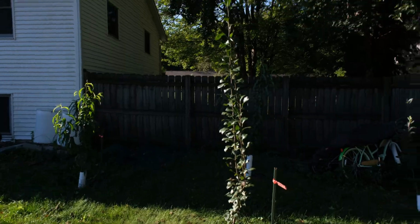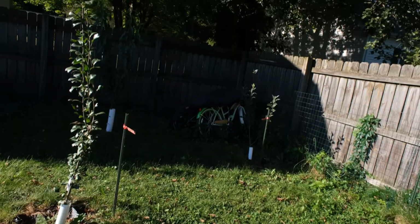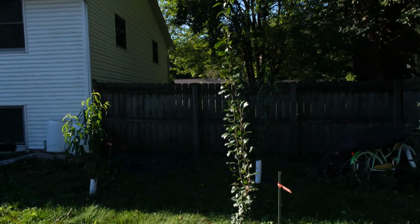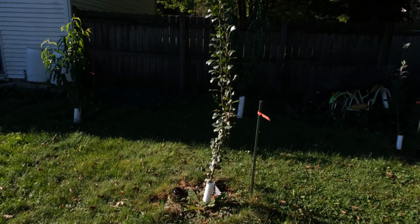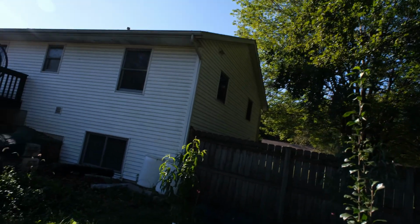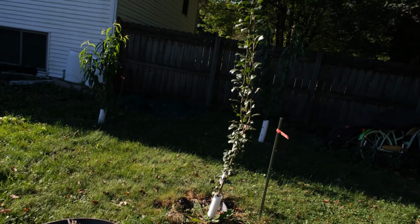These other trees are doing great. The only thing I've done is spray them because bugs want to chew the leaves, of course. But look how tall these are. I think those are nectarines. No, that one's a pear. Yeah, that's a pear, and the two in the back with those long skinny leaves, I believe, are nectarines. But they've all grown so much.